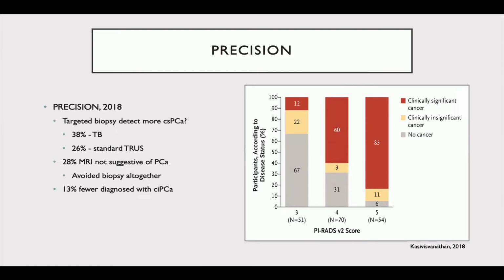The PRECISION trial tested MRI targeted biopsy against a standard TRUS biopsy in detecting clinically significant disease. 500 men were randomized to either MRI targeted biopsy or standard TRUS biopsy. 28% of men had MRI results that were not suggestive of prostate cancer, so they did not undergo a biopsy. Clinically significant cancer was detected in 38% of the MRI targeted group, compared to 28% in the TRUS group. Further, fewer men in the MRI targeted biopsy group were diagnosed with clinically insignificant cancer, with an adjusted difference of 13%. The findings confirmed that multiparametric MRI targeted biopsy could detect more cases of clinically significant disease, limit detection of clinically insignificant disease, all while allowing 28% to avoid biopsy altogether.